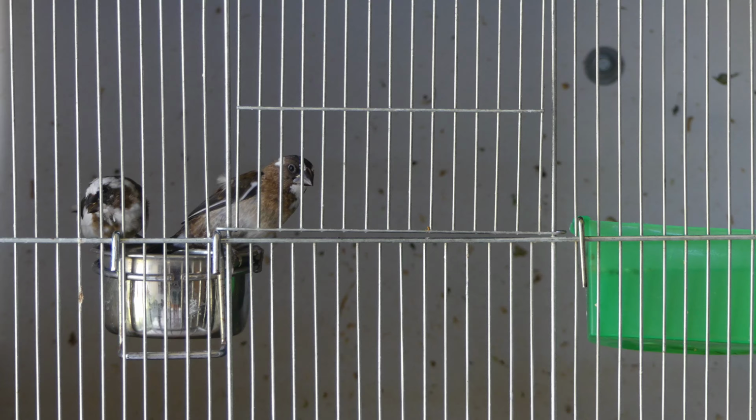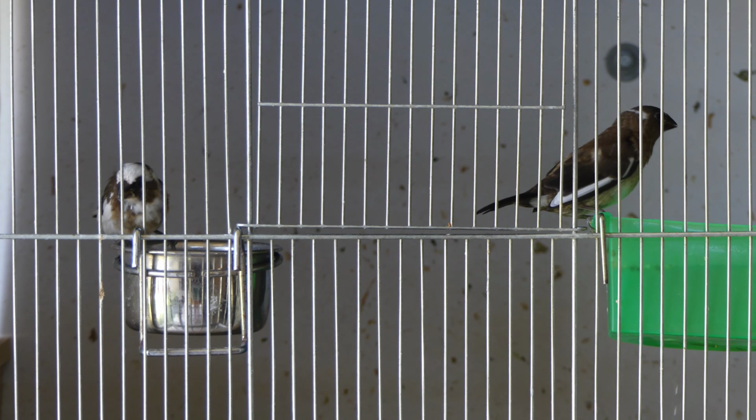There's another one that came out on the left there, a lot more white on its flight feathers. Again, very good parents, this pair. They are quite successful, and the young ones are looking healthy again, and we'll be catching them shortly to ring them. So just get a zoom there.